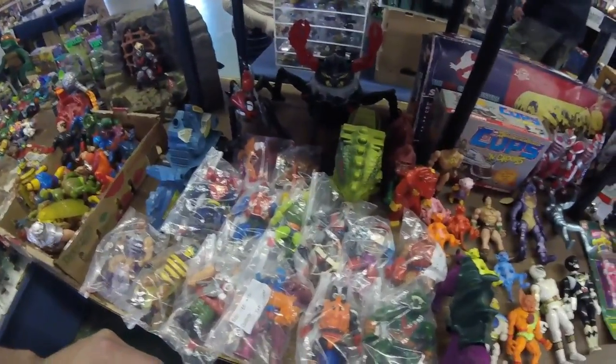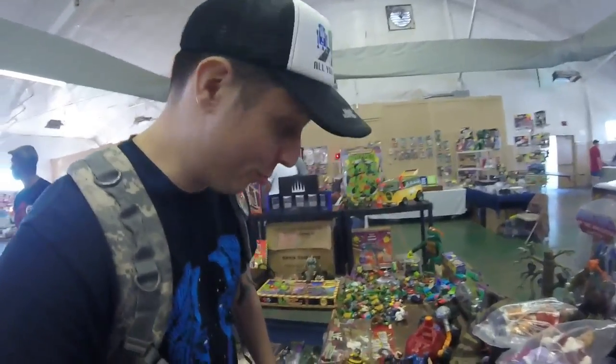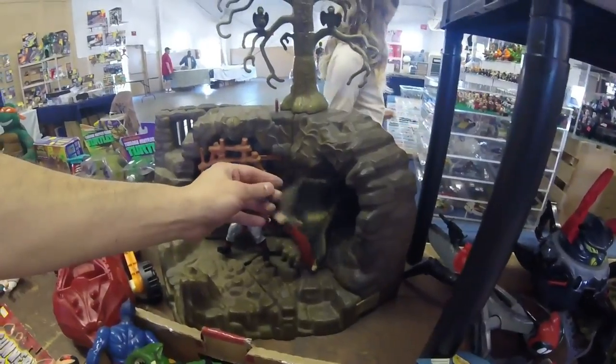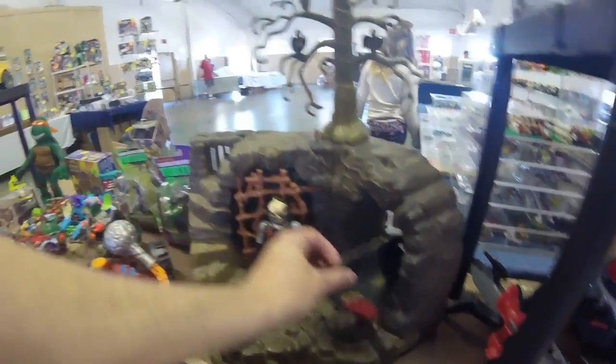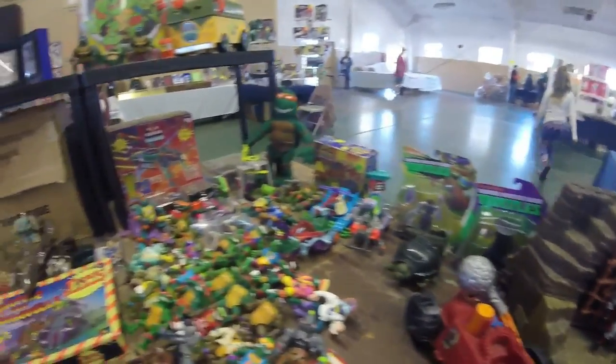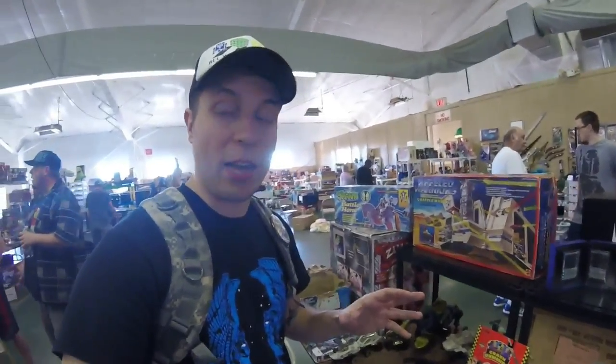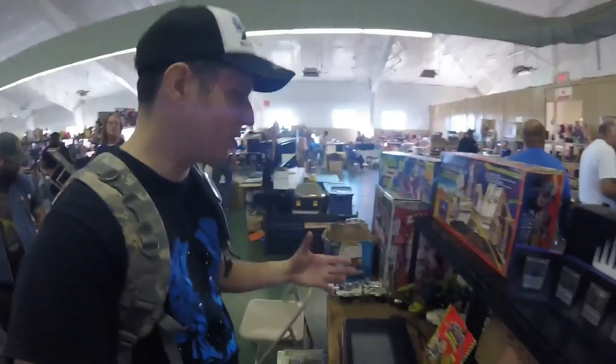It's really, really fun. A lot of MOTU. I'm seeing tons of Masters of the Universe. I like hoarding Masters of the Universe. I got plenty. Definitely got plenty. Nice. The Fright Zone. The puppet's in decent condition. It's not completely torn up. Some Ninja Turtles. Again, another party wagon. And I'm telling you, most of this stuff is going to be gone by Sunday. When it's wall to wall, thousands and thousands of people, they're going to be all over.